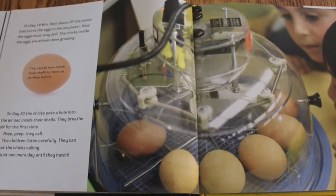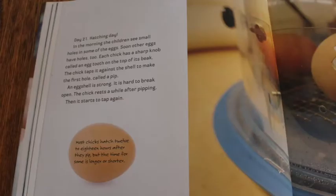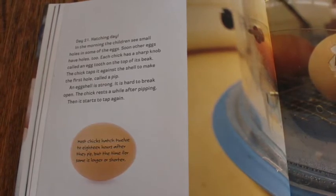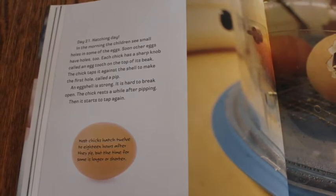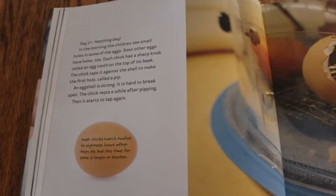The chicks turn inside their shells to face up as they hatch. Day 21, hatching day. In the morning, the children see small holes in some of the eggs. Soon, other eggs have holes too. Each chick has a sharp knob called an egg tooth on top of its beak.